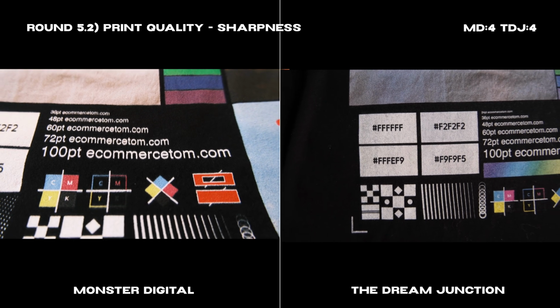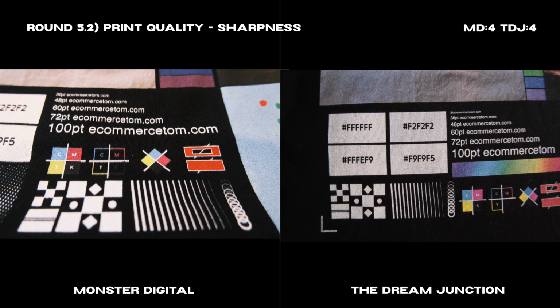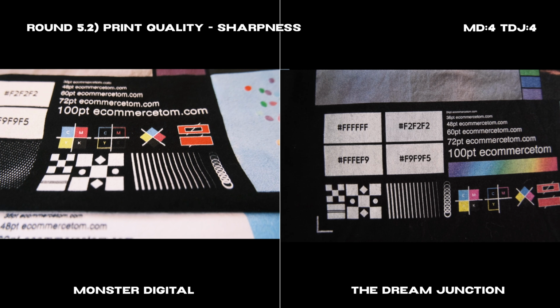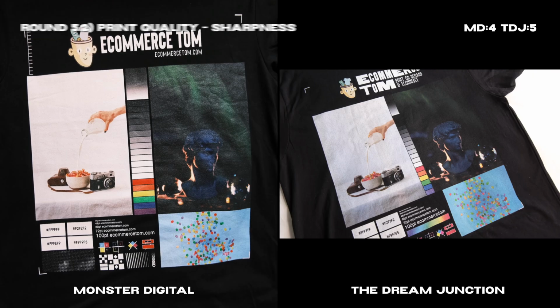I think in my original review of the Dream Junction, I said that it was one of the sharpest prints I'd seen. This doesn't mean that the Monster Digital version is blurry, because it's not. However, I can see some edge blurriness, especially on the black shirt. The Dream Junction gets the point here.